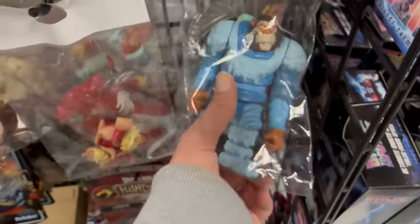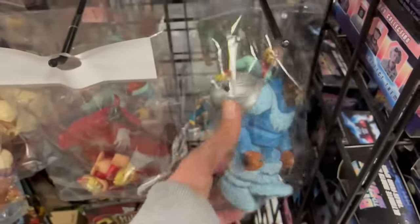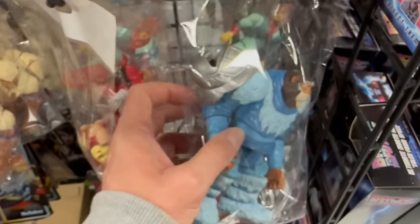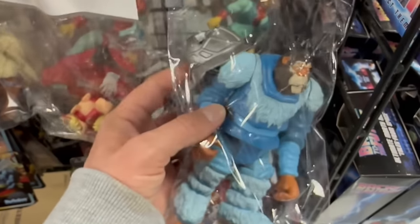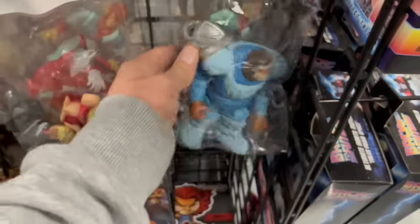My brother actually has this guy. He bought this figure, but I found the helmet in one of those big boxes like I buy at Thrift Giant. It had a bunch of 80s toys in it, and it had this helmet, and I gave it to my brother since he had the figure.